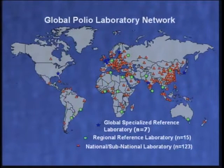There are specialized reference laboratories around the world. There are regional reference centers. There are national and subnational laboratories around the world. This is supported by CDC and WHO. The people who are working in these laboratories have a high level of training.